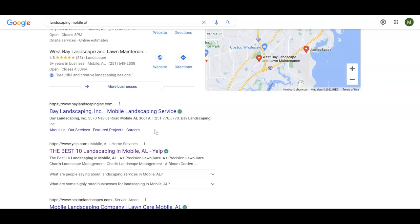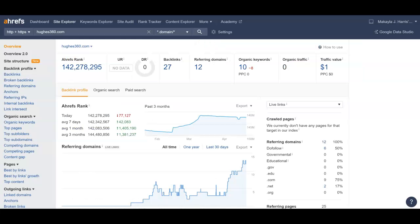So if I compare your website from when it was active to your top competitor in the search I just did, you can see that you're not really generating any traffic to your website, and there's not really much data on how powerful or trustworthy you are. You do have some backlinks and referring domains, but like I said, they're not always created equal.